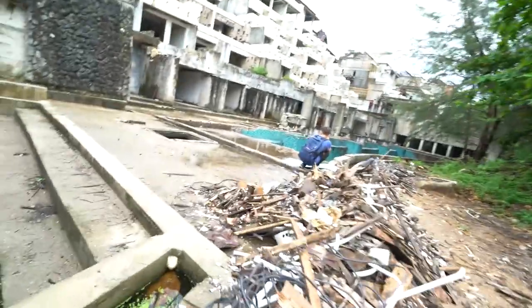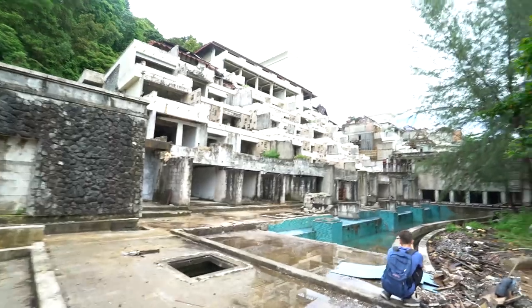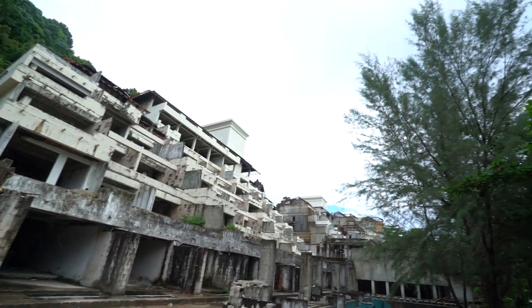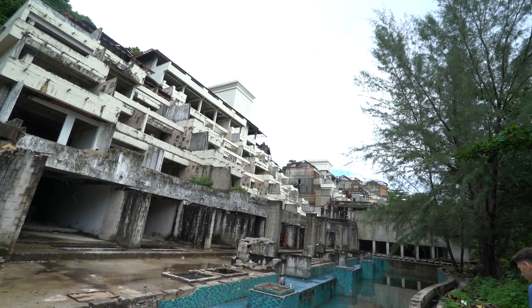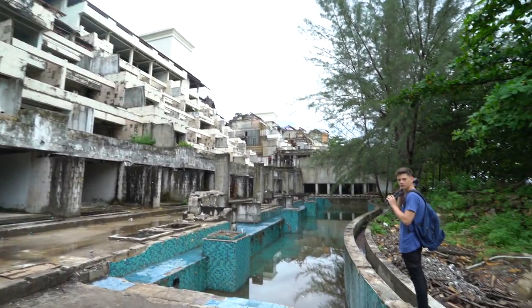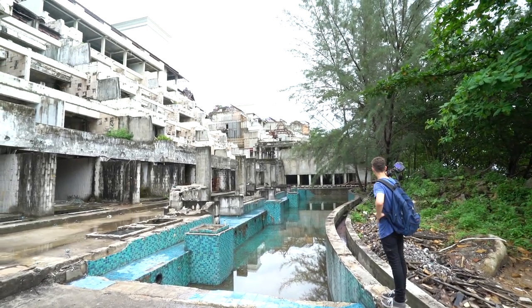Yo, this is dope. I like the colors. It looks like an ancient city like Atlantis. There's another pool on the other side, I think. Yeah, I remember. Oh, this was a pool. We got the stairs. Is this the one we saw? No, there was a bigger one.